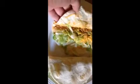All right, y'all. This is lunch. It is 2 chicken soft tacos for 8 smart points and a ton of verde.